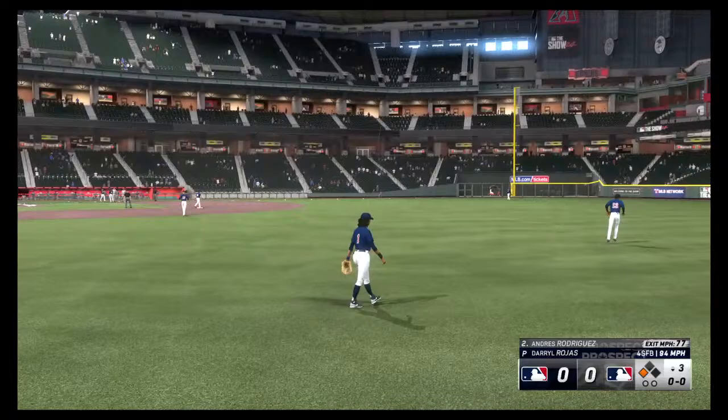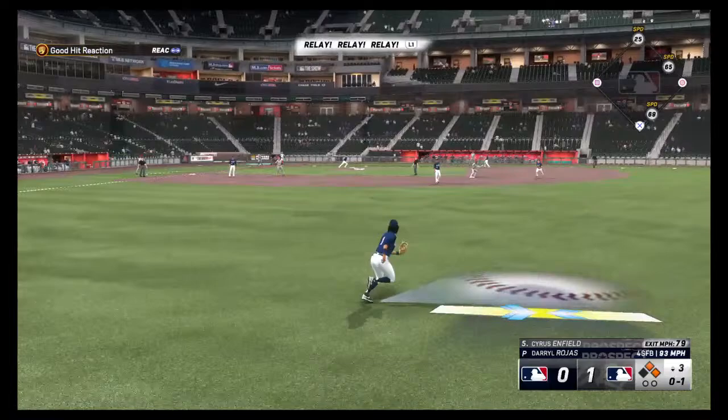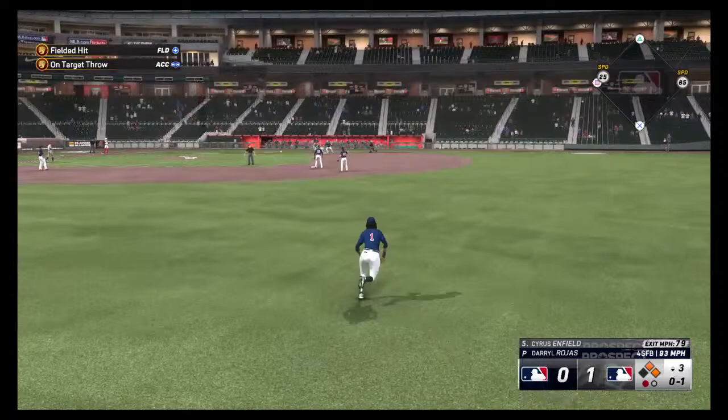Now it's the right fielder, Cyrus Enfield. The 0-1. Cranked out to right center. Makes the grab. Runner tags at second. The relay throw. And he's safe. So it's first and third with one down.